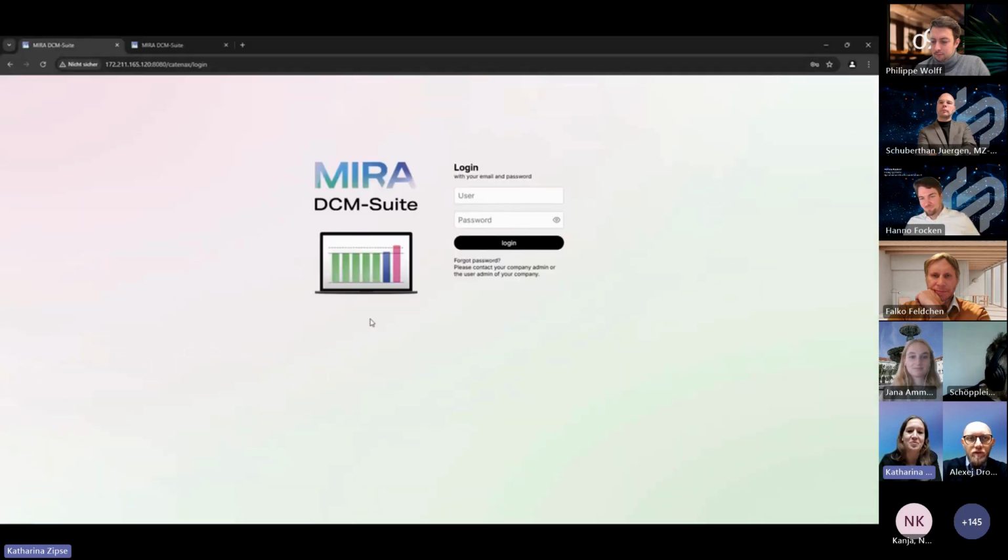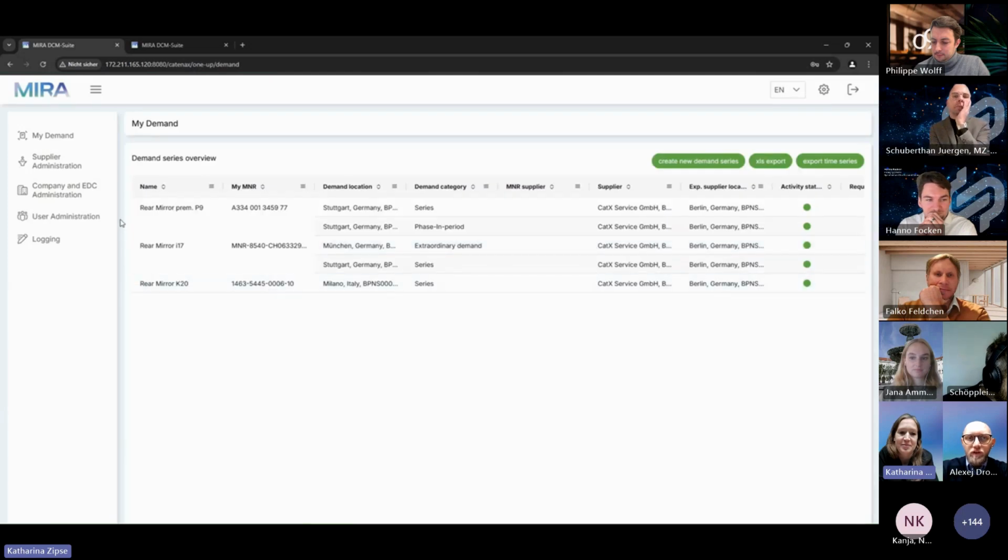As you can see, we access Mira directly via the browser. As a plug-and-play standalone solution, no integration in other systems is required. After logging in, you see either the capacity group overview if you're a supplier or the demand overview if you're a customer. Using the menu on the left side, both roles can access the administration area to manage their supply chain partners' data or their own master data. But for this demonstration, we would like to focus on sending demand data from the customer, receiving it at the supplier side, matching the demand data with the capacity group, and sharing the capacity data to the customer.